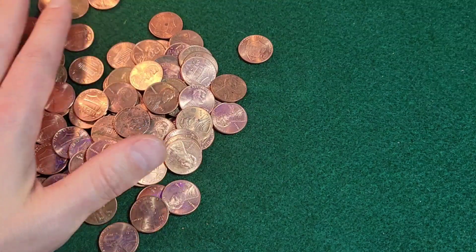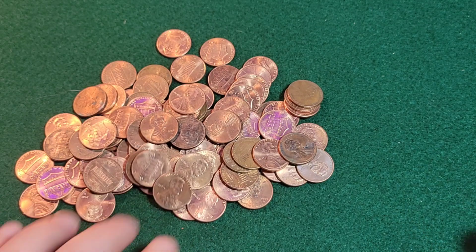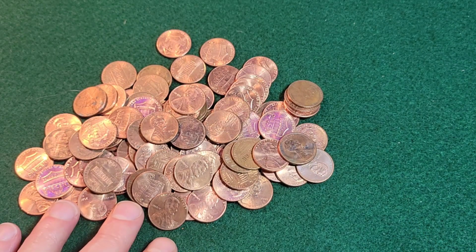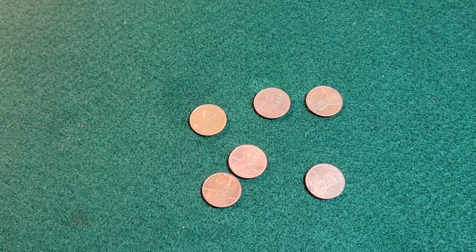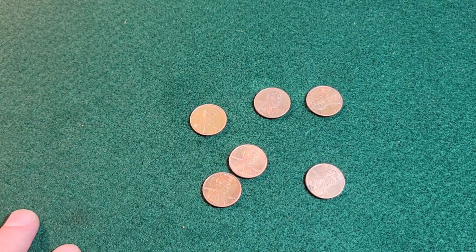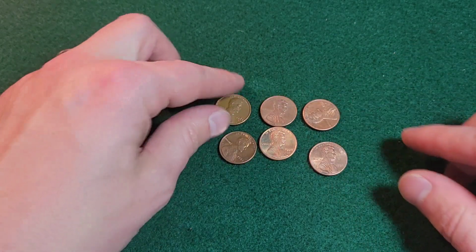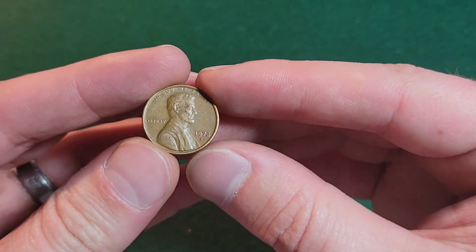Okay, it is time to review these with a little bit more detail, and let's see what we have to discuss and to highlight. And we have the 6 cents here that we will do a closer look at. So let's just start with this one first.